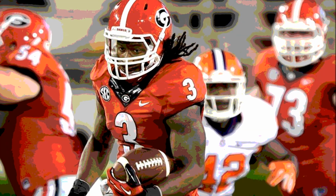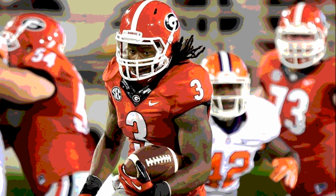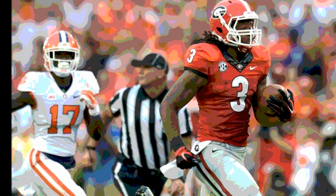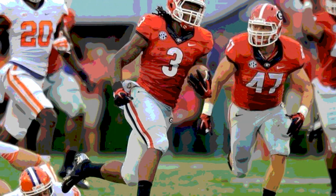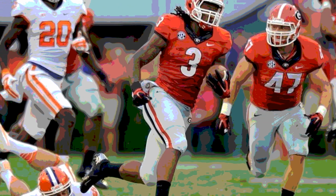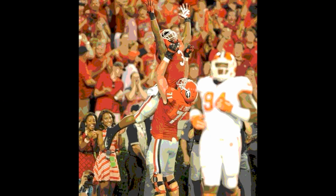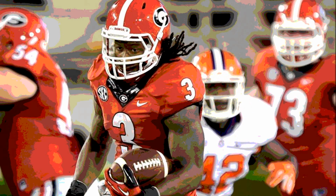Then in the third quarter, Georgia scored first as Marshall Morgan had a 27-yard field goal. That would be the only scoring for the third quarter as the Bulldogs took a 3-point lead at 24-21. But the fourth quarter would belong to Georgia as they just dominated in the fourth quarter as well as the whole second half of this game.